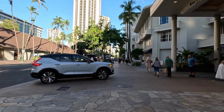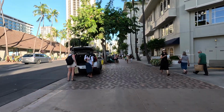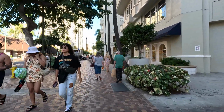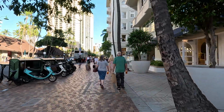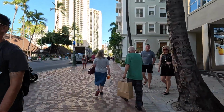On the right-hand side over here is the Outrigger Waikiki Beach Resort. Another oceanfront property. That property is where the Blue Note is, and it's also where the Duke's Waikiki restaurant is, as well as Hula Grill restaurant. Duke's Waikiki is a restaurant, not to be confused with the Duke statue, which is farther up, and that Duke statue is typically where the trolleys will pick up from. There's a small pull-in area. You'll see it here in a moment.